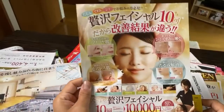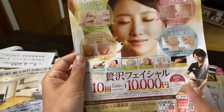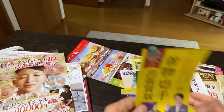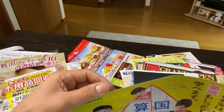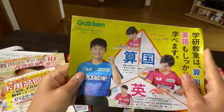Some more skincare, beauty care and massage treatments. You get a facial for about $100 here, but I think you can get a discount with some coupons. This is like what I get in my mailbox. For those joining us, this is a Tokyo residential junk mail unboxing.